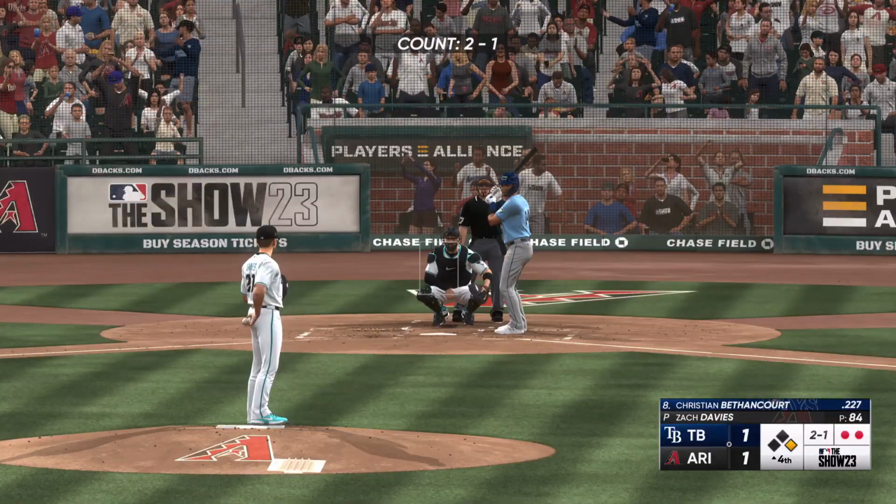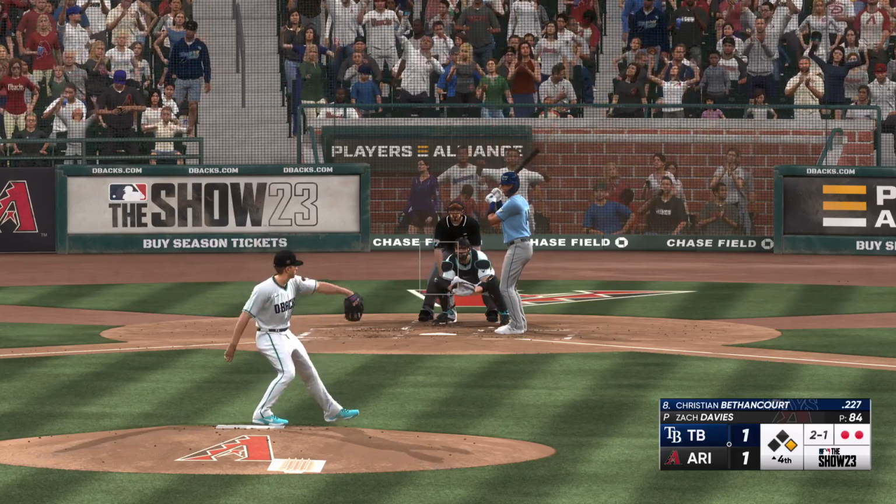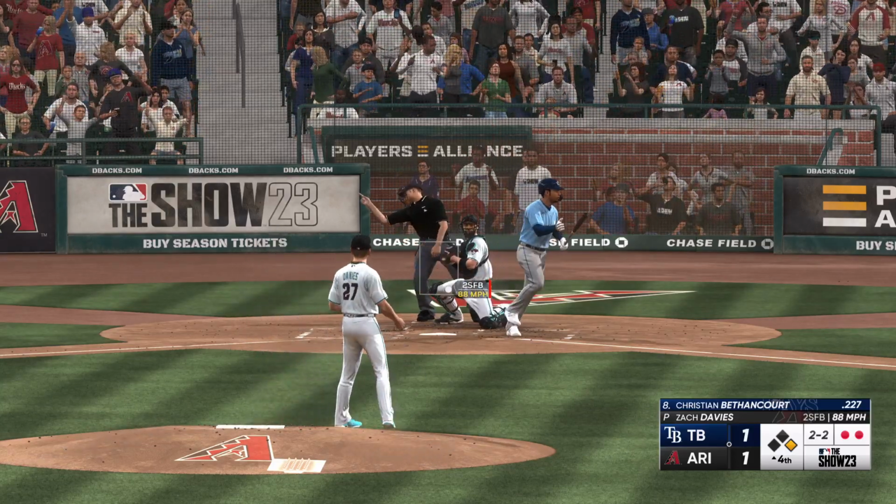And now the catcher comes up to him. Christian Bethancourt. He walked and came around to score his first time up. Swing and a miss as he was late.